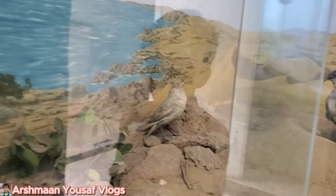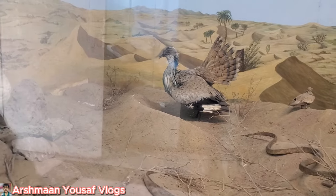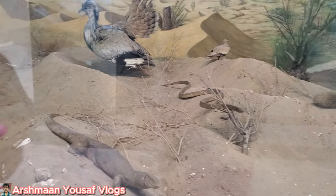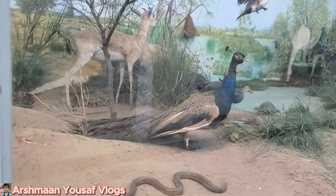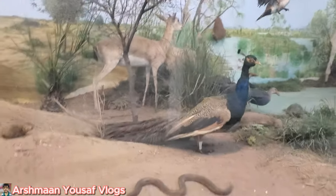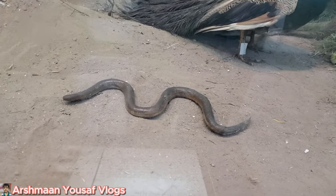This is desert monitor, that is eagle, that is houbara bustard, that is a snake, that is a hedgehog, that is peacock, that is a deer, and there's a peacock, and there's a snake.